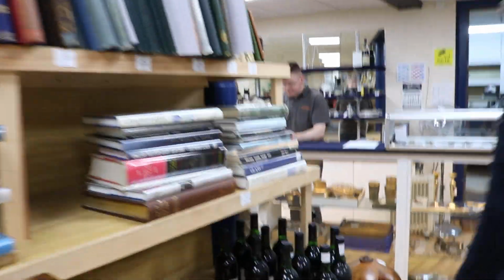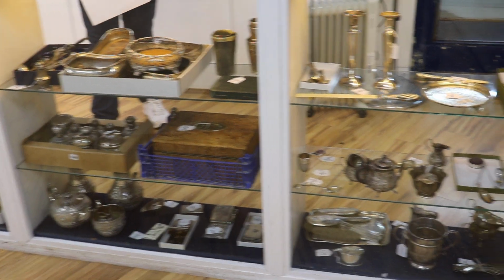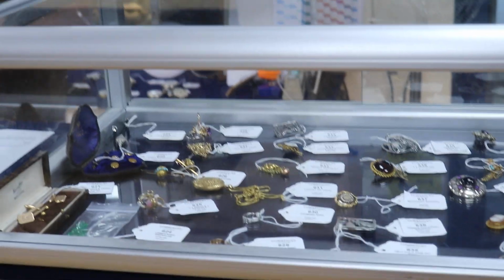Lots of silver as well. Roger's been busy again. Look at that. You can hammer it all out. Complete mixture of old and modern, varying conditions. Another cabinet full of jewellery. Now, what's in here that catches my eye? I'm going to go around.